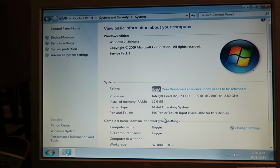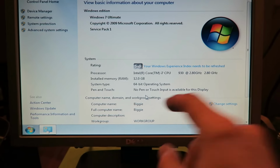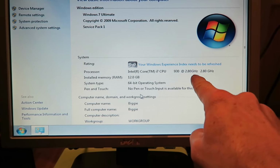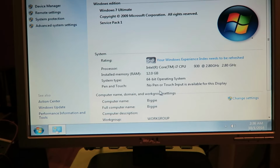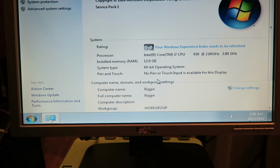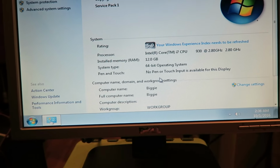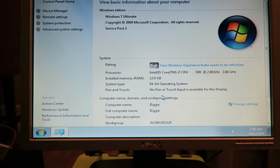I just wanted to show you that it is working, very cool. I wanted to show you the specs for the Alienware computer. We're looking absolutely fantastic. The processor is the i7 CPU 930, 2.8 gigahertz. The installed memory is 12 gigabytes of RAM, which I showed you earlier, with a 64-bit operating system and all that fun stuff with Windows 7 Ultimate, but that again was a separate hard drive.